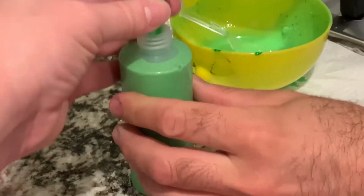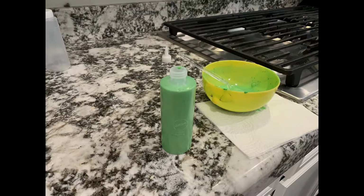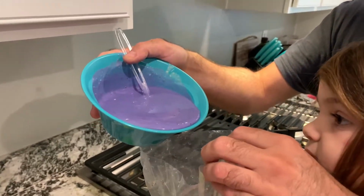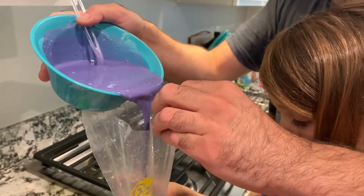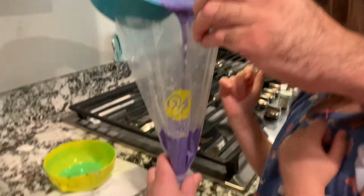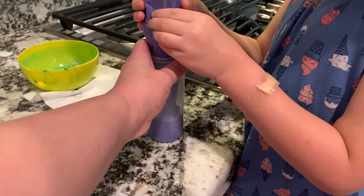Quiet, Ren's sleeping. I forgot to get a funnel, so it's okay. We're using the icing bag. All right, here comes the purple. You guys think these are gonna taste good? Hold on, sweetie. Just don't pull it out because it might come out down here. Yeah, this one's a lot easier because the hole's bigger.